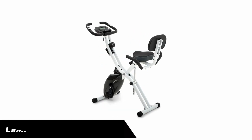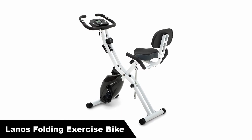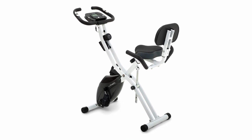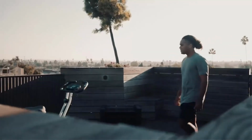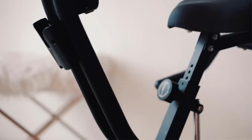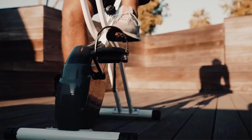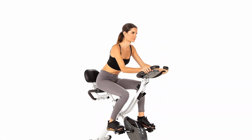Number 2, our second best pick is Lanos Folding Exercise Bike with 10-level adjustable magnetic resistance. This compact exercise bike offers 10 levels of magnetic tension, providing the freedom to choose the intensity of the workout that you prefer. There is a tension knob that will allow you to challenge yourself and see how far you can go in your workout.